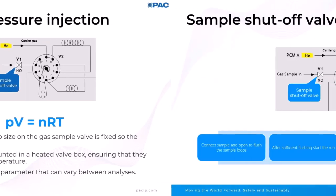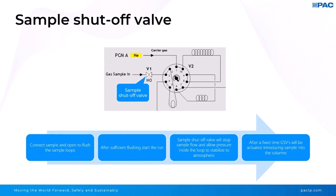In general, gas is introduced at atmospheric pressure. By adding a sample shutoff valve, we remove the operator variance in opening, flushing and closing of a gas sample cylinder, and the time in between the operator starts the analysis on the GC. The pressure in the loop may not yet be at atmospheric pressure at the moment of injection.